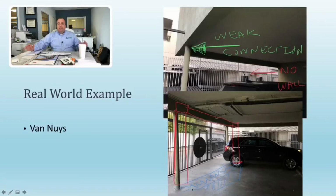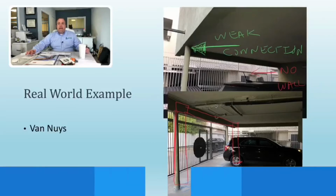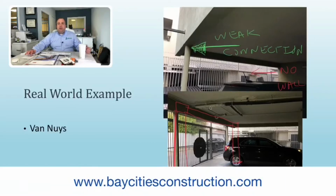So that's basically the crux of the retrofit. Where it gets a little tricky is in dealing with a lot of the infrastructure. See, a lot of these garages have plumbing and electrical and all that stuff, and sometimes those things are affected. They have to be relocated.